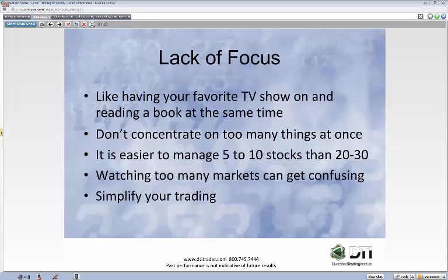You need to pay attention to what the market is doing, what your market is doing, what your trading is doing. If you're in a trade, pay attention to it. If you're in a swing trade or a longer term trade, check on it. It should be doing what the rest of the market's doing. If it's up and your trade's down, something's wrong. So you can't concentrate on too many things at once.